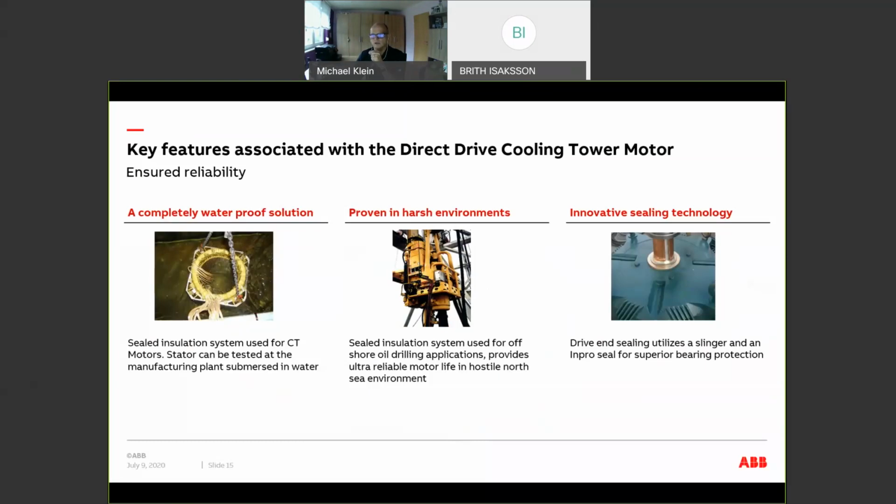On the cooling tower, we are using a totally enclosed design, and we are sealing it up here. We are sealing it quite well because we don't want the water running through the bearing into the motor, because then we are washing out the grease of the bearing, and then we have a bearing failure. Therefore, we are using a very good, premium seal on the one end only, because we have only one shaft. Remember, a gearbox has 2 shafts.